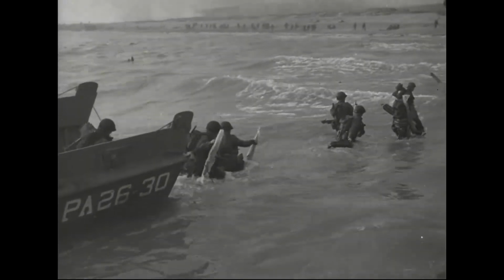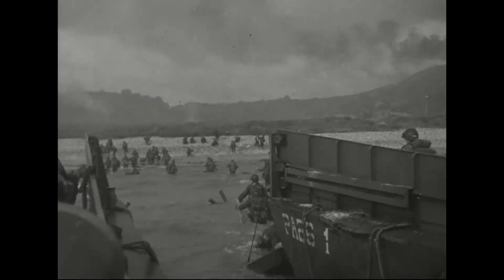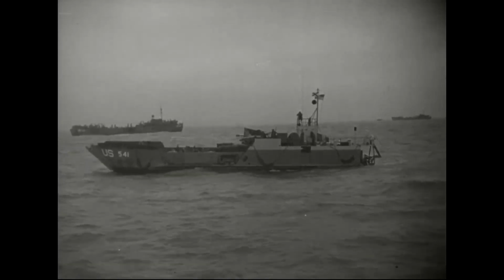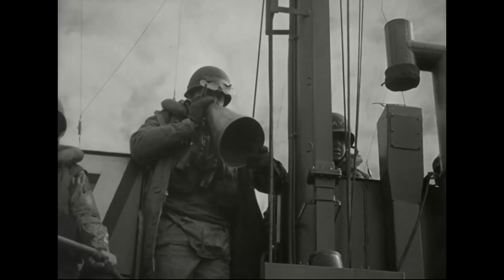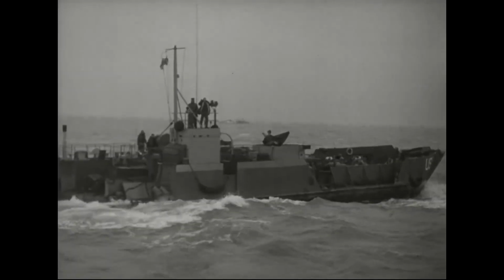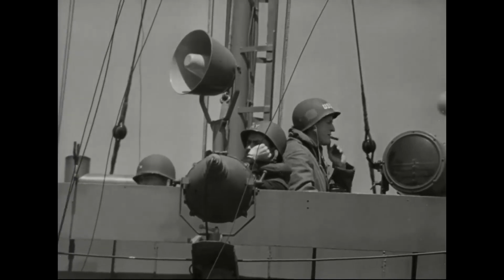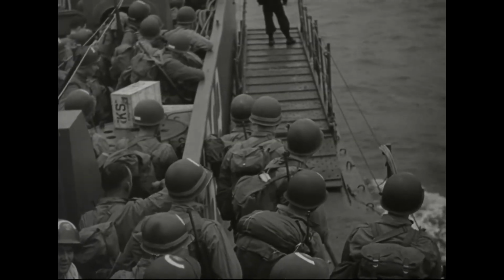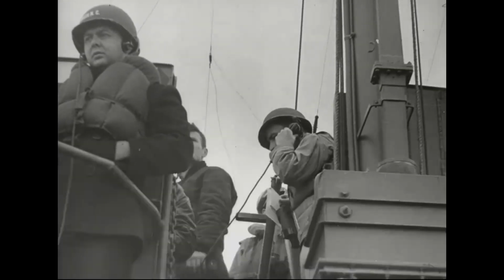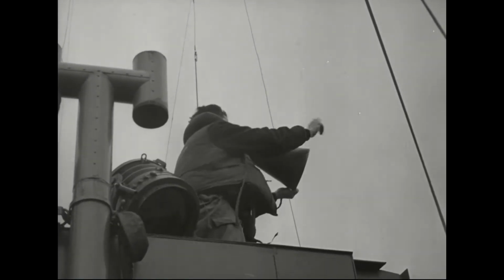The landing barges are stopped by concrete obstacles built far out in the water by the enemy. Offshore, the larger landing craft approach the beachhead slowly. LCIs, the troops prepare to land. The beach is still empty, and the crossfire of German guns still rakes the shore.